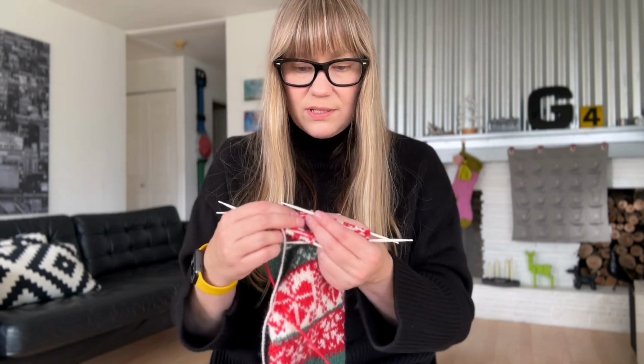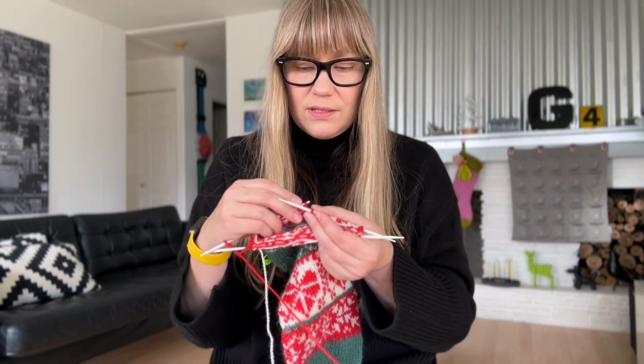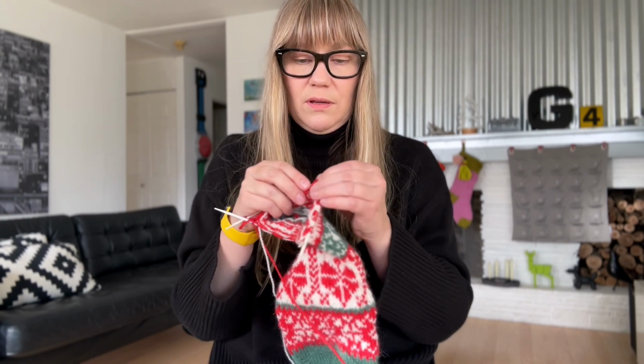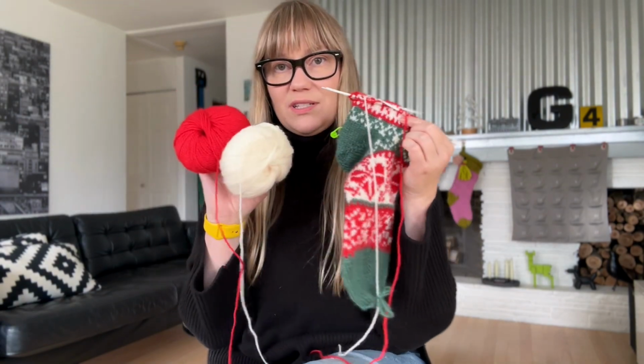Sorry, I'm just picking up a stitch that fell off. I want to catch it before I lose it. Sometimes when you move things around, they, there we go. I don't want to knit past that and not see it. Okay, so that's Arne and Carlos. It's looking really cool. Just have to keep going a little bit more tonight.